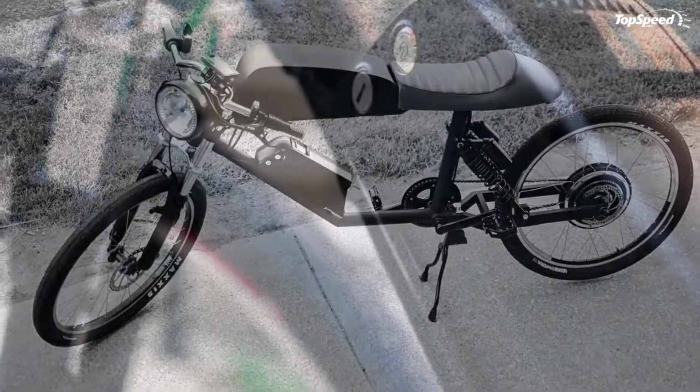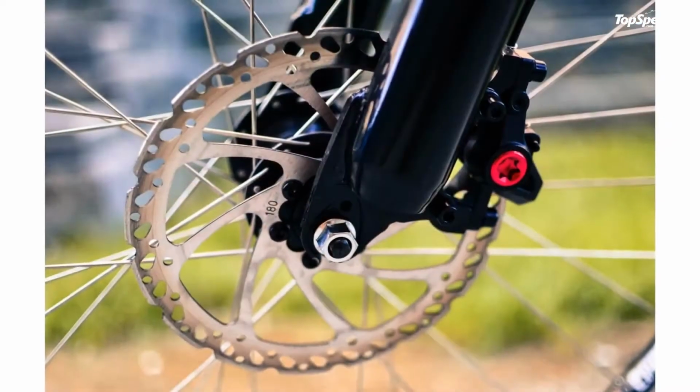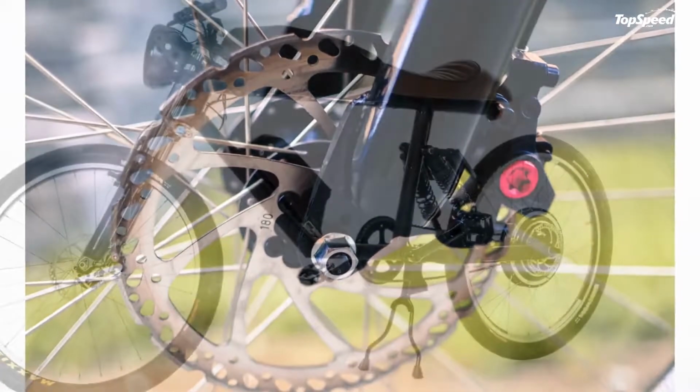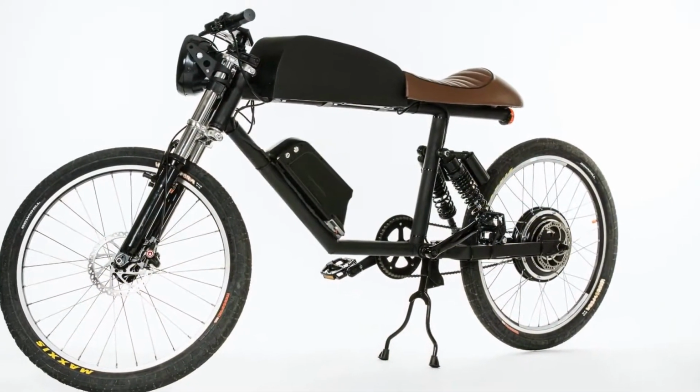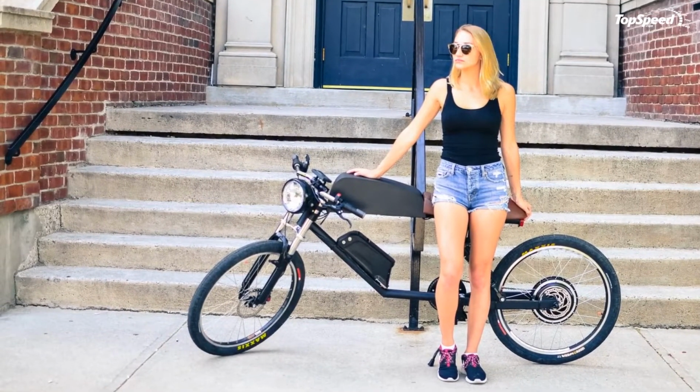Motor size on the Superfly is only half the size of the 1000W motor on the CR-T1, and although the Superfly claims to be able to carry 2 adults, I seriously question how spry the ride will be. Plus, mopeds aren't nearly as sexy as café racers, not even by half.